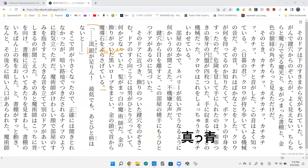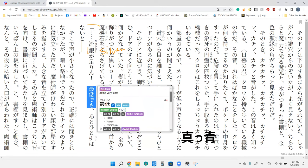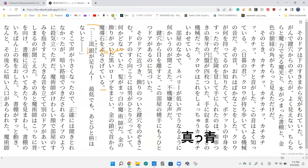All right. So they don't have enough running stream of silver. And then it's like, saite. I think that's the most bottom part. It's like how saikou literally means most high, but in practice means at best. The very least, yeah. So, at the very least, ato hito. I think ato in this case would be afterwards. And hito, it's like hitotsu. And then mazu. So masu, not sure what that looks like.